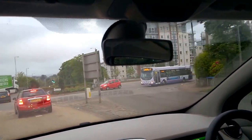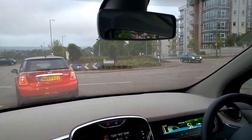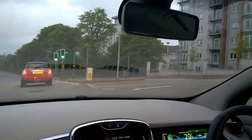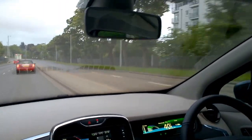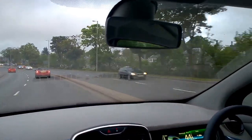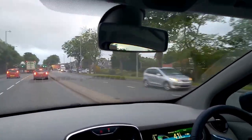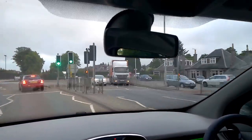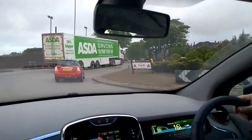So I must admit, I haven't really noticed the fact I've dropped 140 odd horsepower from the car I had previously. The only thing is on the motorway, where you just don't have the same pick up at high speed that you had before, understandably. But low down torque and getting away from the lights is actually quicker because its initial takeoff is just instant, which is actually a lot of fun once you get used to it.